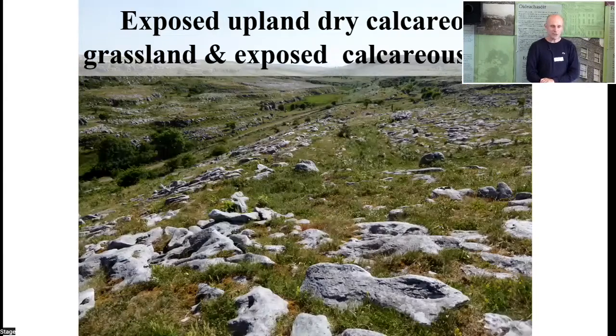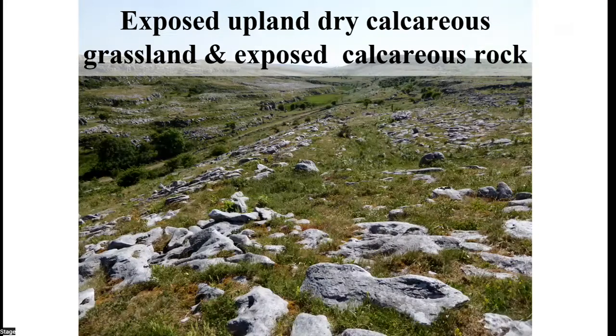Upland, these are exposed upland dry calcareous grassland and exposed calcareous rock. It does have butterflies on it. There's actually a fairly good colony of marsh fritillary breeding here. Marsh fritillary doesn't mind exposed conditions if there are tufts of grass where the larvae can shelter and overwinter. Common blue and a range of common species. This is actually a very good site for the forester moth.